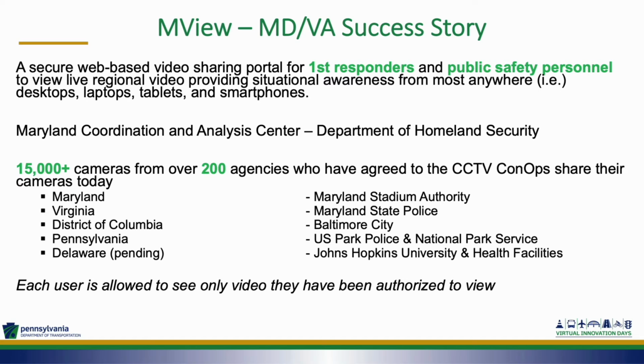MView is a secure web-based video sharing portal for first responders and public safety personnel to view live regional video footage, providing better situational awareness from most anywhere, including desktops, laptops, tablets, and smartphones. Maryland Coordination and Analysis Center, in conjunction with the Department of Homeland Security, created this platform.